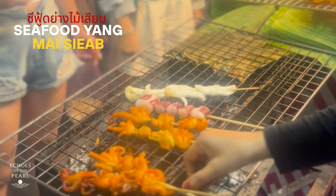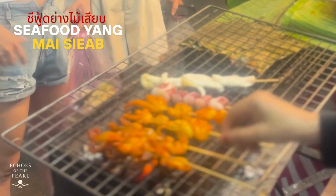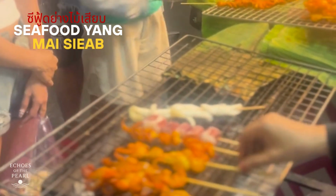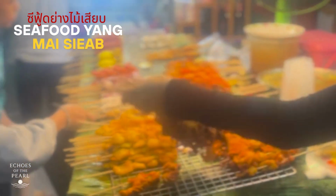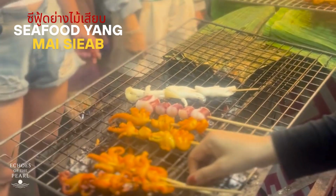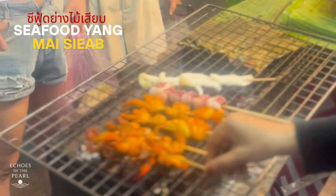Number 7. Grilled seafood skewers are a staple street food snack across Thailand. Skewered prawns, squid, scallops, and more are grilled over charcoal, often basted with garlic butter or chili sauce. The result is a smoky, flavorful, slightly spicy bite-sized feast that's easy to eat on the go. Loved for its simplicity and deliciousness, these skewers are perfect for sharing.